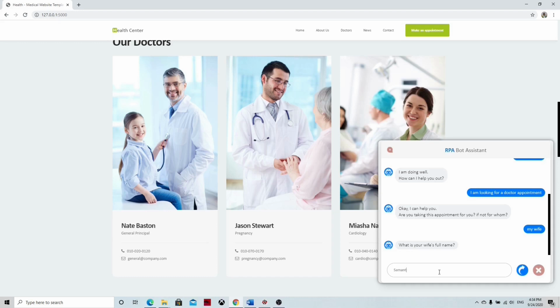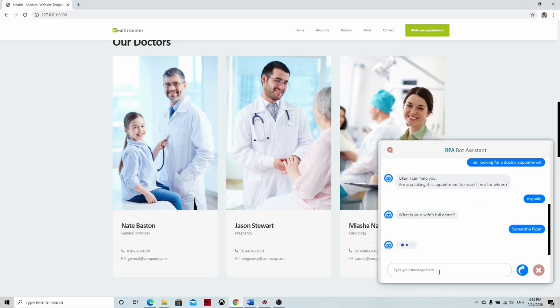Enter the patient name. It will also extract the name from sentences like, I'm Brian Piper, my name is Brian Piper, or any valid sentence that contains the patient's name. Enter age. There is a validation for a maximum of 2 digits here. Enter gender, if it has not been identified from your relationship response. Enter your mobile number.